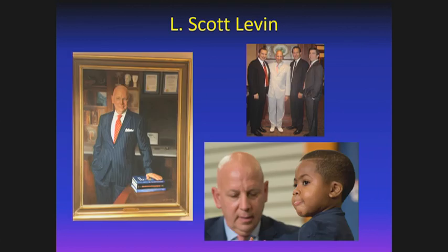No talk about microsurgery at Duke would be complete without mentioning Dr. Levin. Dr. Levin, as we heard, was a charismatic leader of our division for quite a while. He helped train me. That's me graduating with Dr. Levin and my co-chief residents. This is him recently. As you know, he became well known for his pediatric hand transplant case.